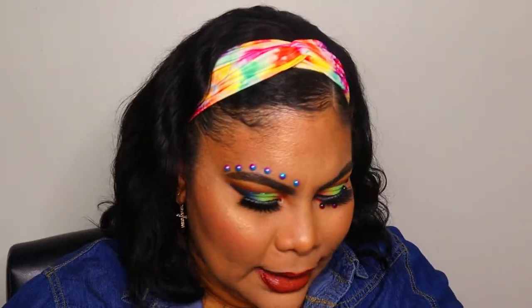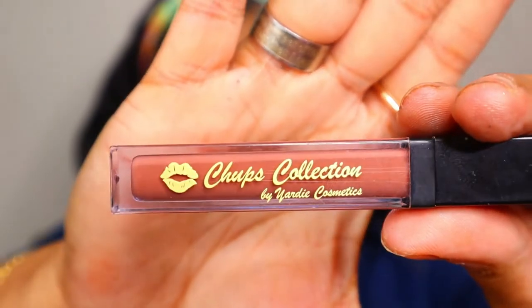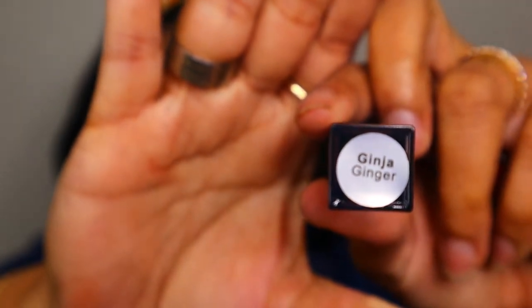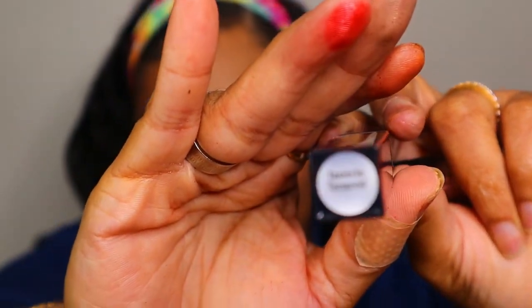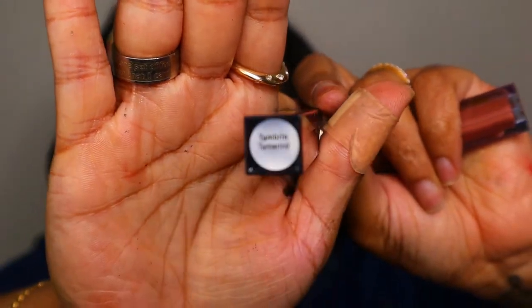The last thing that I got, if I can find it here in all of my mess, are a few of, oops, that was a brow pencil that fell, a few of their liquid lip gloss lipsticks. So this is the Chups collection by Yardie Cosmetics, and this is in the color ginger, or ginger as we say in Jamaica. This is another one. This is in the color tamarind. Well, for me growing up, tamarind wasn't this red. Sorry, that's not focusing. There we go.